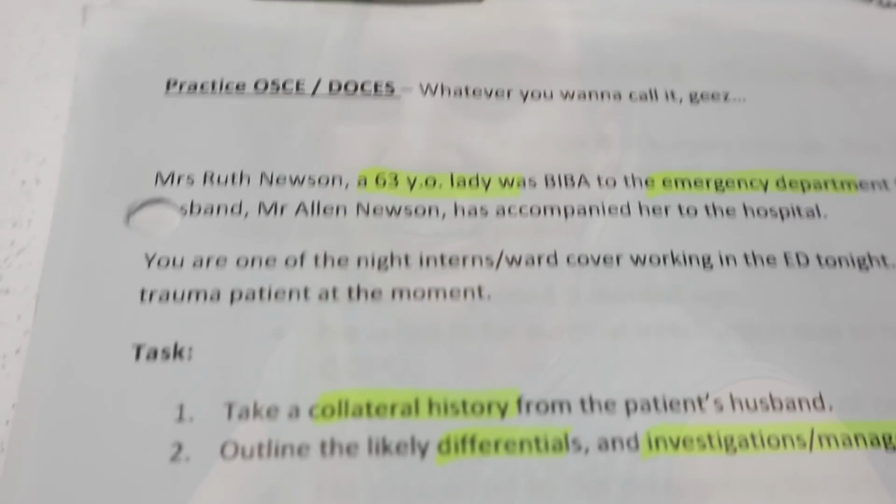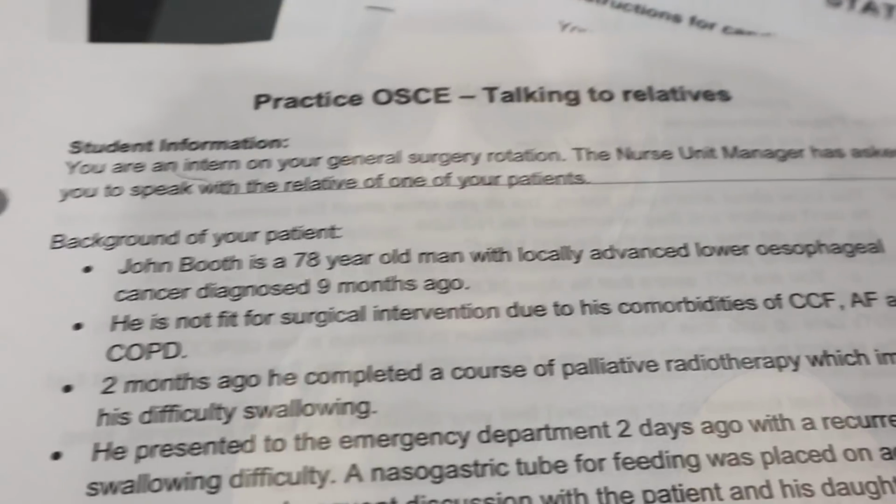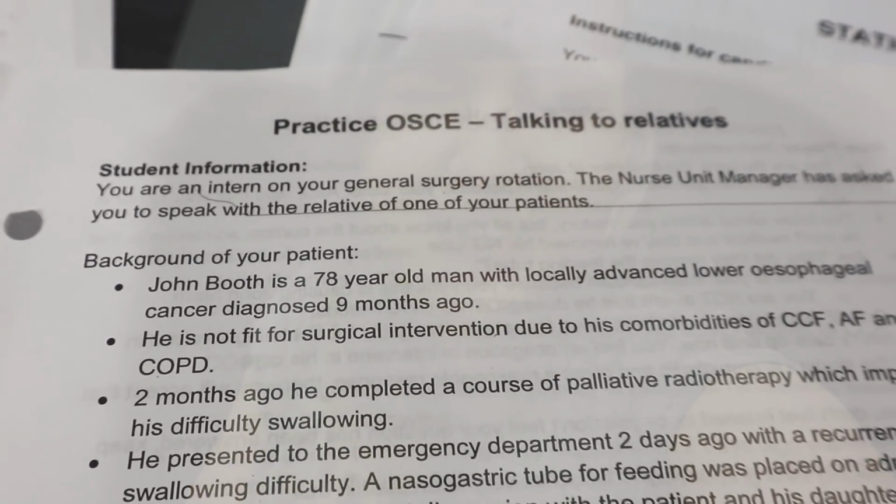The OSCE practice is done. We did 2 stations each, so I gave James a delirium case caused by most likely UTI or sepsis, and also a case that was sort of palliative care, end of life communication. There was a discussion with a daughter about her father having his nasogastric tube removed when it was deemed to be causing more harm than good, and he was transitioned into a palliative care, non-curative phase of his care. I think they're very good stations.